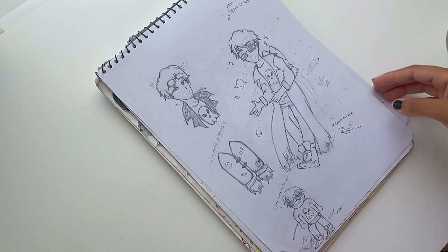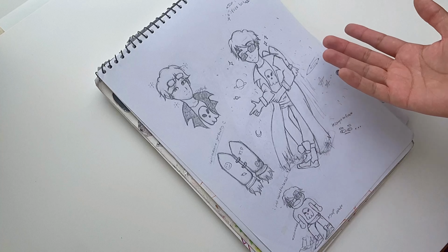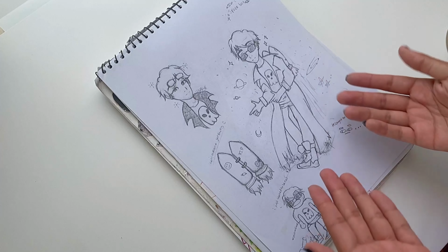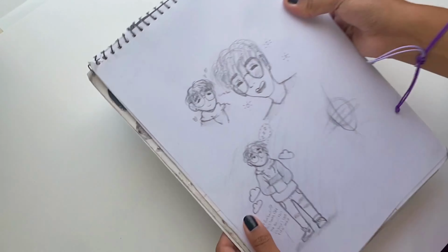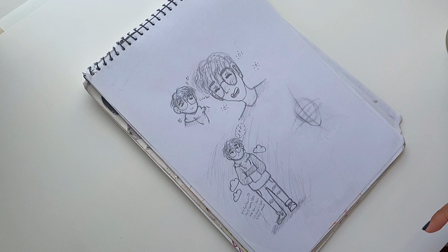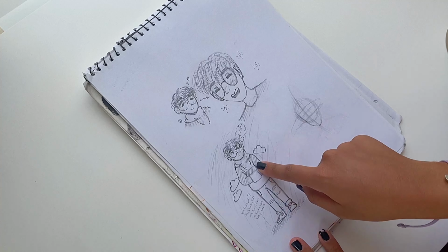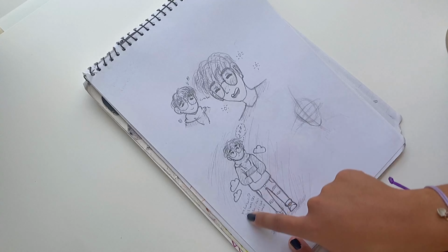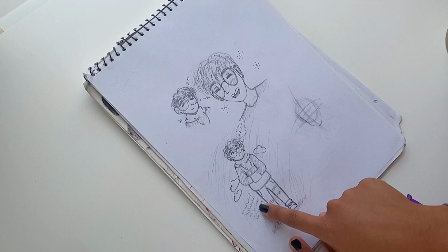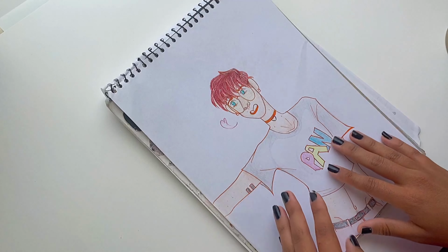This one is of a space boy, because Lauren always drew space-inspired characters for some reason. I have no idea what this is. A doodle page, I think. And then I drew Alex in my hoodie, but my family said this looks like me, so this is how I look like, LMAO.